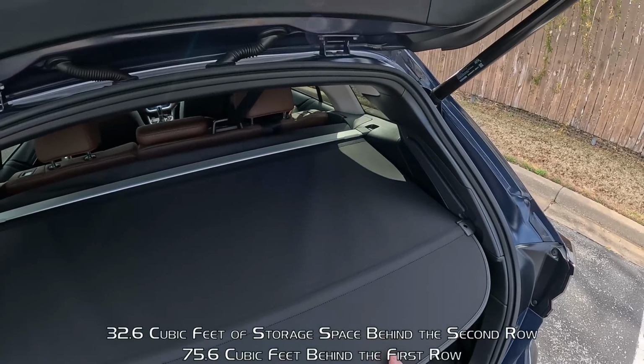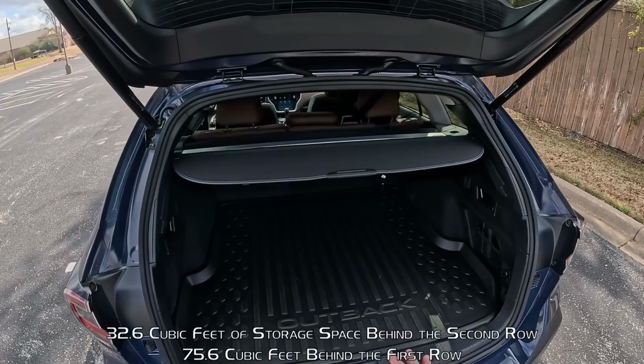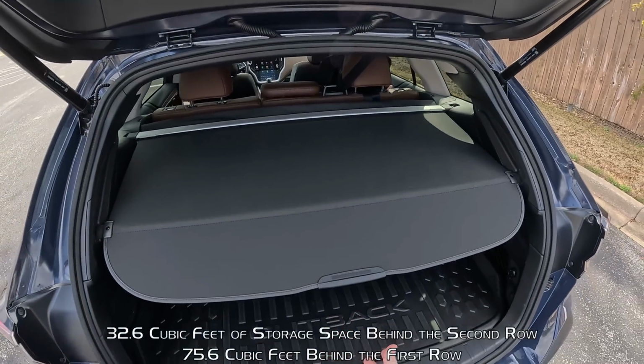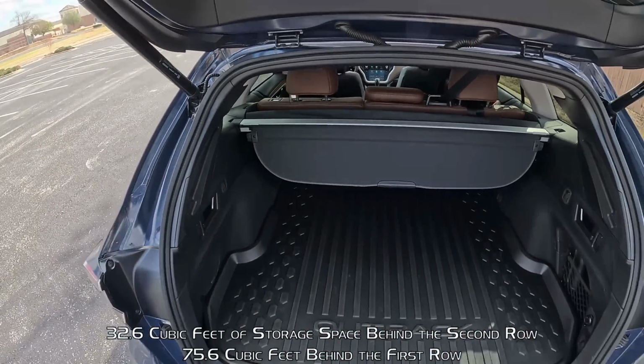So we've got this roller shade that you can lift up and have in this higher position, still shielding everything underneath it from prying eyes when the lift gate is shut. Or you can pull it down into this lower position, which makes a little more sense for level items, or then you can just roll it out of the way completely.